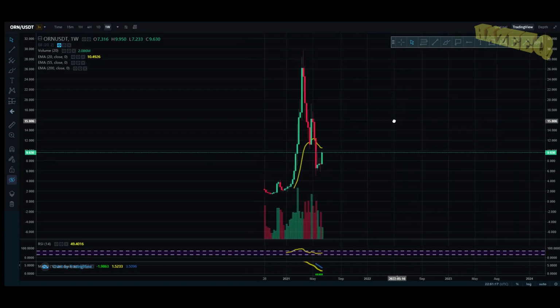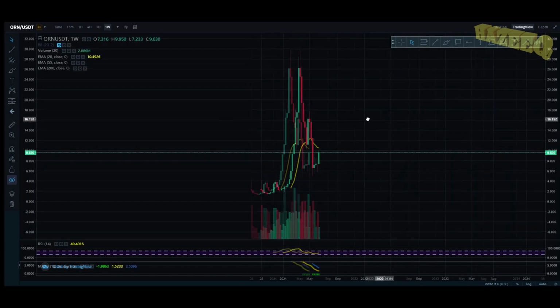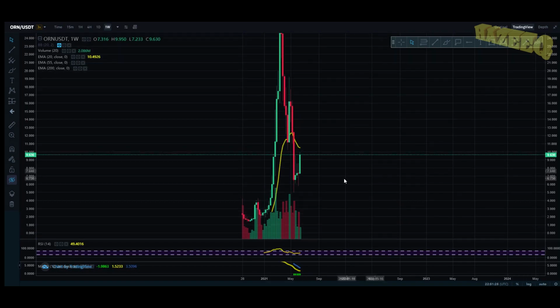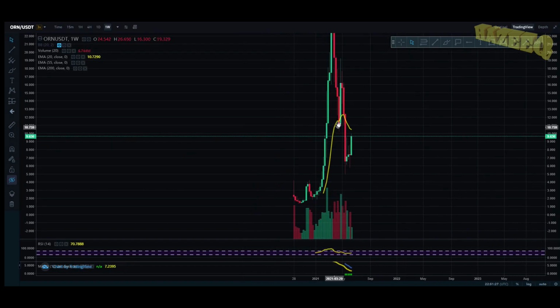So with that being said, let's get straight into the chart. We are on the weekly chart, and I do want to show you this 20 EMA on the weekly. As you can see, this yellow line is the exponential moving average. Once we get above it, we are back in an uptrend. Right now we are below it, and I do think we're going to start hitting our head on it.